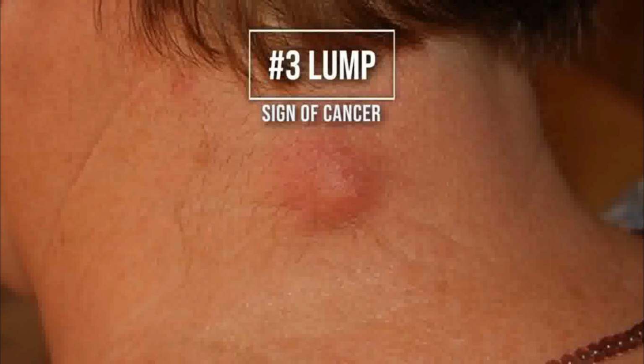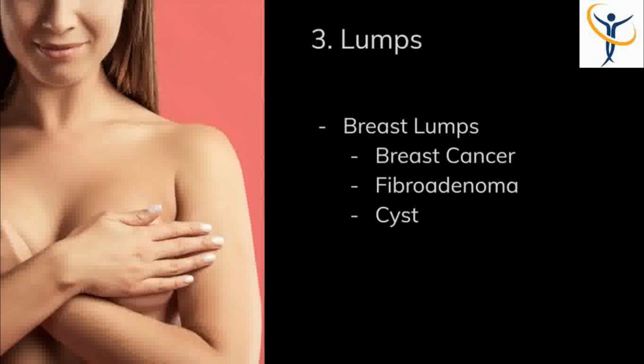Symptom number 3 would be lumps. And this is one many people are aware of. Women are encouraged to self-examine their breasts on a regular basis. And if you find a breast lump, it could indicate a growth that could be cancer. But most of the time, it is a benign growth. It's a fibrous growth, often called a fibroadenoma or a cyst. And it's not just women who can get breast cancer, it is increasing in men as well. It's not as common as in women, but it's quite common in men as well. And men can also get lumps and growths on their testicles. So that's another sign of testicular cancer, is if you find a little irregular growth on your testicle.